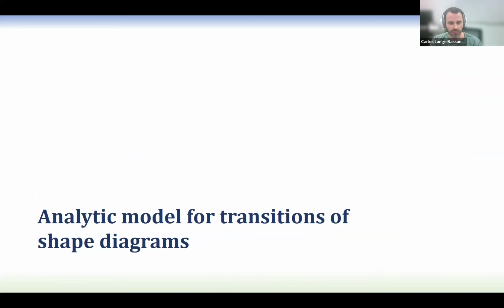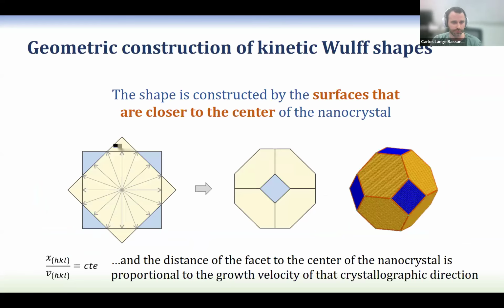What I want to talk more about today is the transition of this shape diagram. We have a first attempt at an analytic model. The first step is to consider a geometric construction. The geometric construction of kinetic Wulff shapes dates back from 120 years ago, from George Wulff. What we need is a relationship for x, where x is the distance of the facet with the crystallographic direction hkl to the center of the nanocrystal. The kinetic Wulff shape relationship says that this facet will grow corresponding to the growth velocity.